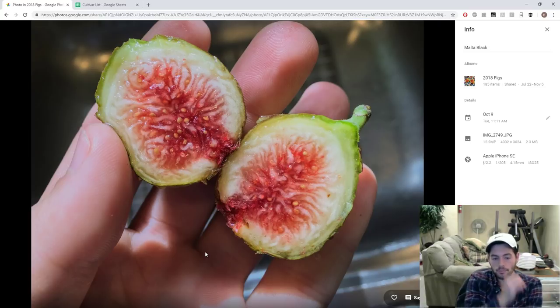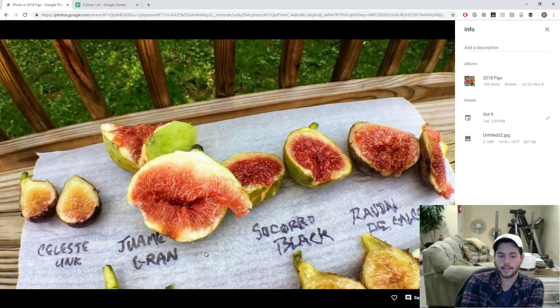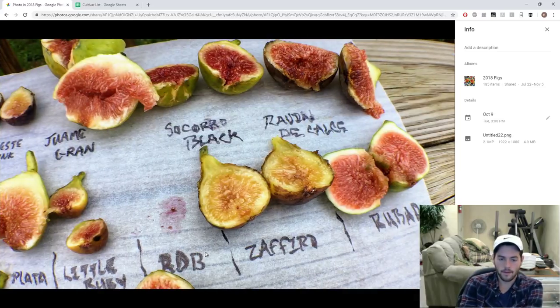Here's a Malta Black we took off of an in-ground tree. It's been there for quite some time. Malta Black is incredibly good. Here on October 9th, we did get to pick some figs that were of exceptional quality. We did a video with Big Bill. This is the best I could get at the time.